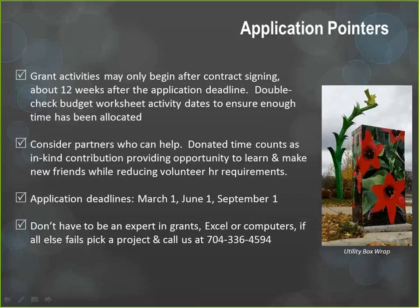As mentioned earlier, the Neighborhood Matching Grants Program uses an online application system. Remember that you do not have to finish your application all in one sitting, but you can save your application as you go and come back and complete it at any time.